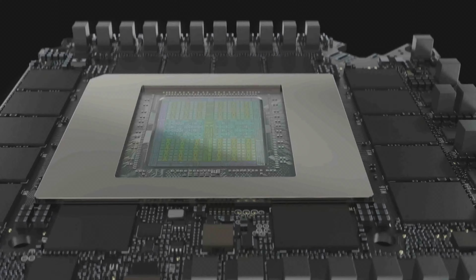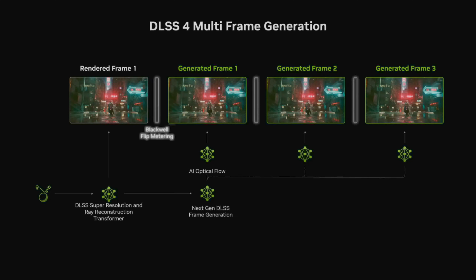Multi-frame generation requires consistent and precise frame pacing. DLSS 3 frame pacing had variability because of how different game engines divided workloads between the CPU and GPU. With the Blackwell architecture, the display engine was improved to leverage flip metering when generating multiple frames, ensuring that the GPU delivers consistent and optimal frame pacing.